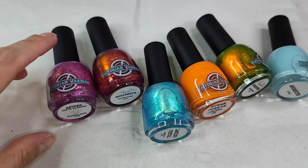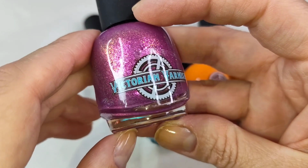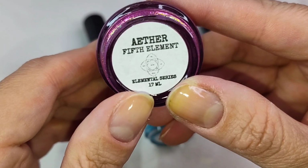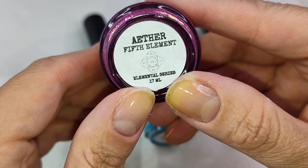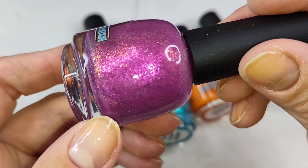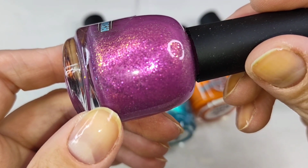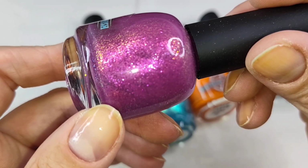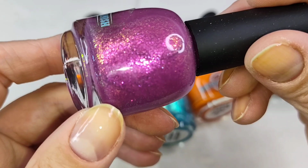So the next one, this is just one I found on the site. This is, I'm not sure how you pronounce that, Aether Fifth Element. I apologize if that is incorrect. This is a fuchsia to purple base with loads of large particle shimmer, microflakes that radiate golds, pinks, purples, blues, and greens.